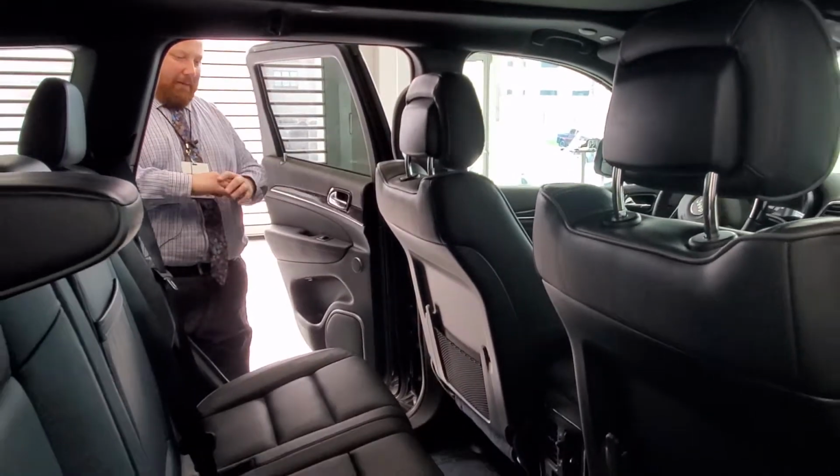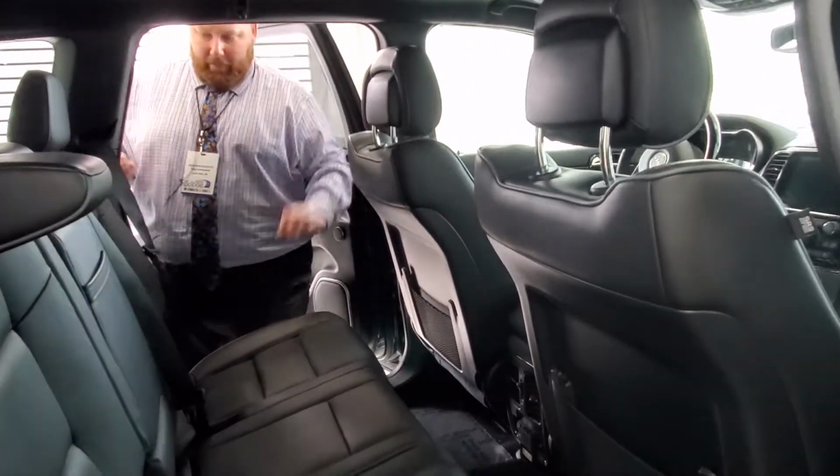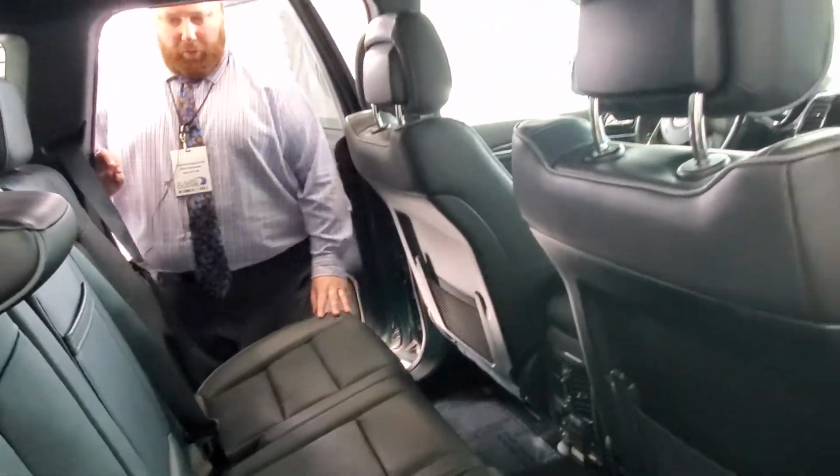But back here, you have a very premium interior. The leather in the Overland is called Natura Plus leather. It's very supple, very durable, very comfortable. It's a great premium vehicle.